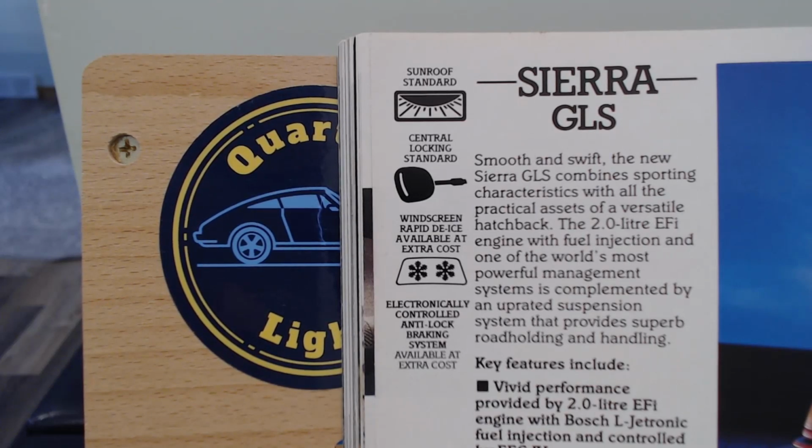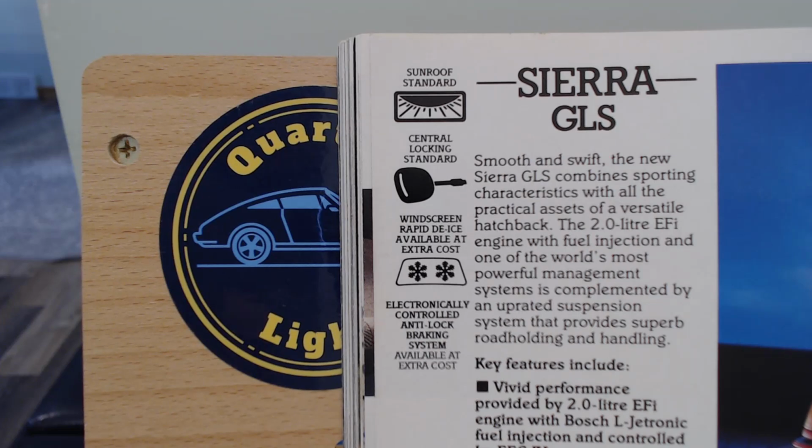So Sierra GLS, so we get a sunroof standard, central locking standard, windscreen rapid de-ice, extra cost, ABS, extra cost. Smooth and swift. The new Sierra GLS combines the sporting characteristics with the practical assets of a versatile hatchback. The 2-litre EFI engine with a fuel injection and one of the world's most powerful management systems is complemented by an uprated suspension system and provides superb road holding and handling.